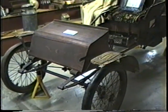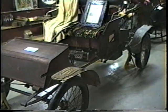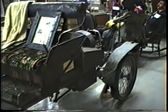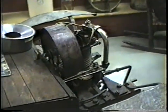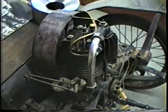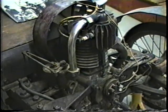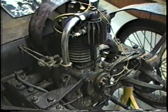Back in 1906, when Fords were selling for about $800, there's this little economy car here. It's made out of wood, called an Orient. Looks like a real powerhouse of a motor, a one-cylinder. And it sold for about $450 or $475. This is found in the Canyon City Museum.